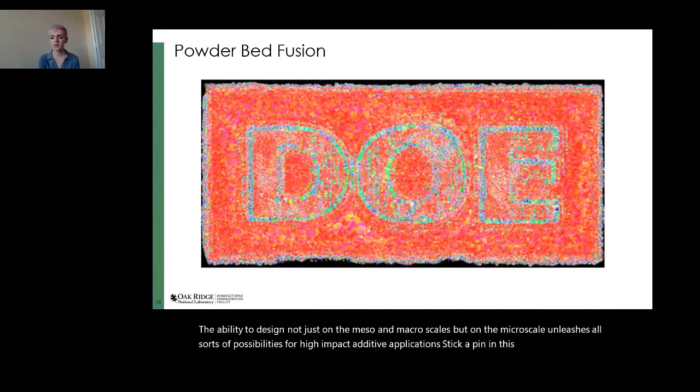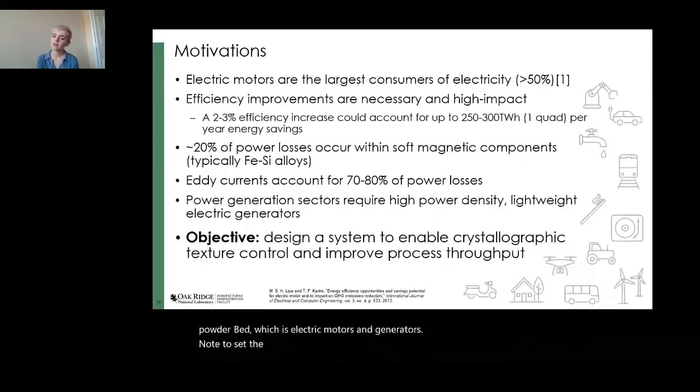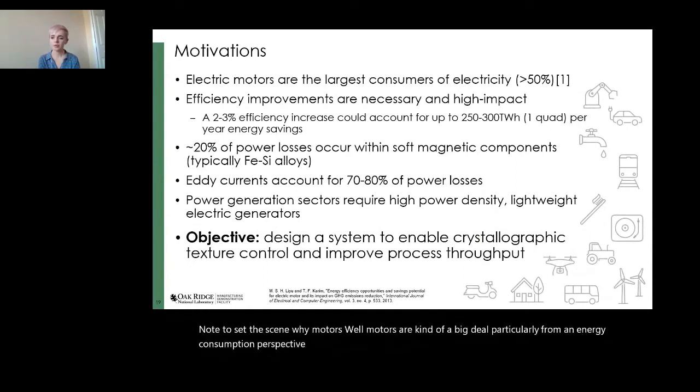Up next, we're going to shift gears into one particular application for powder bed, which is electric motors and generators. Now, to set the scene, why motors? Well, motors are kind of a big deal, particularly from an energy consumption perspective. There's ample room for improvement in terms of efficiency, and it really matters.